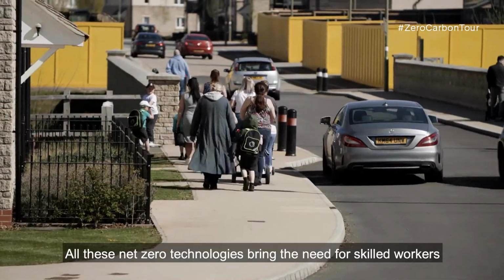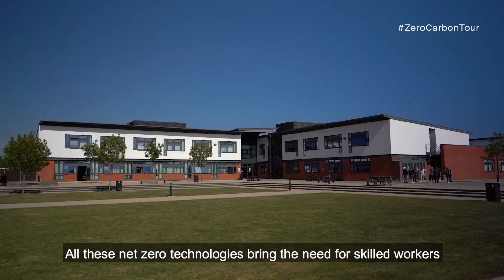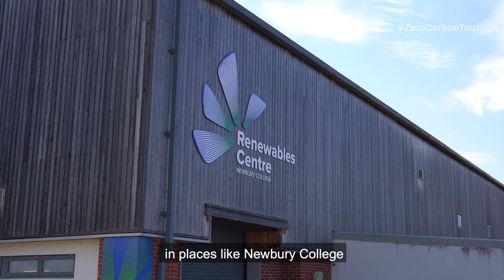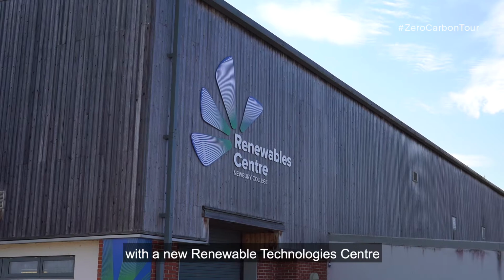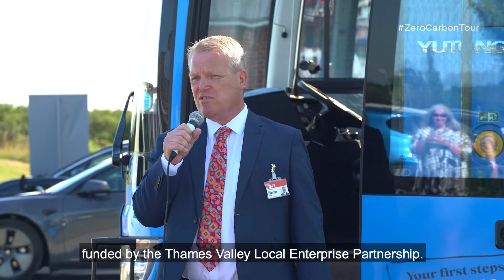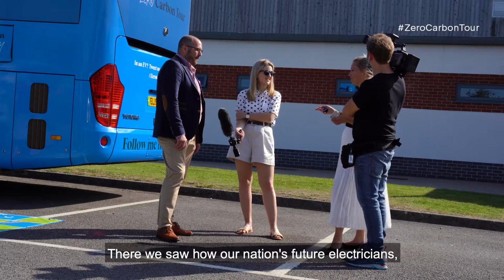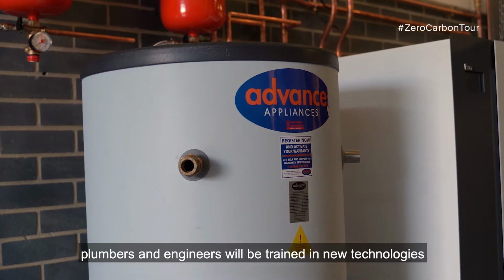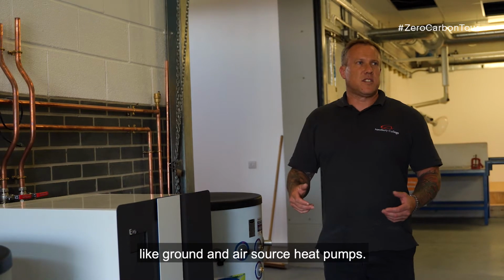All these net zero technologies bring the need for skilled workers, and we've seen how the education sector is gearing up in places like Newbury College, with a new renewable technology centre funded by the Thames Valley Local Enterprise Partnership. There we saw how our nation's future electricians, plumbers and engineers will be trained in new technologies like ground and air source heat pumps.